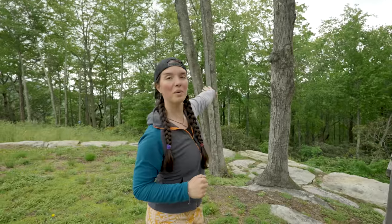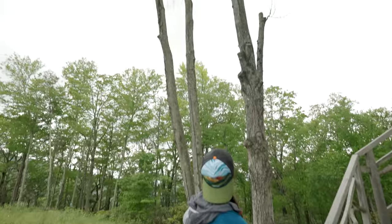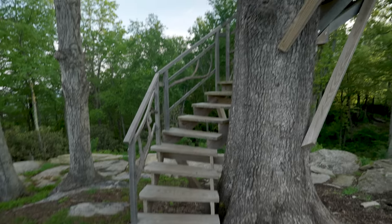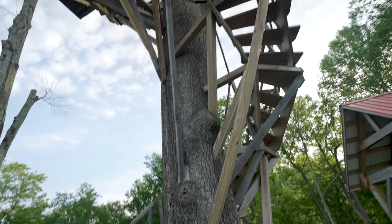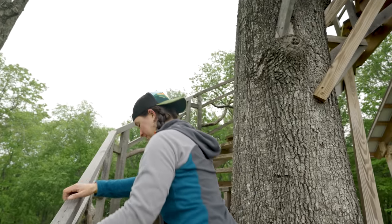So how is this treehouse staying up? The farthest away tree is supporting the deck of the treehouse. And then this one right in front of me is supporting kind of the back half of the treehouse. And then this staircase winds around this main tree all the way up to the top. All right, up we go.